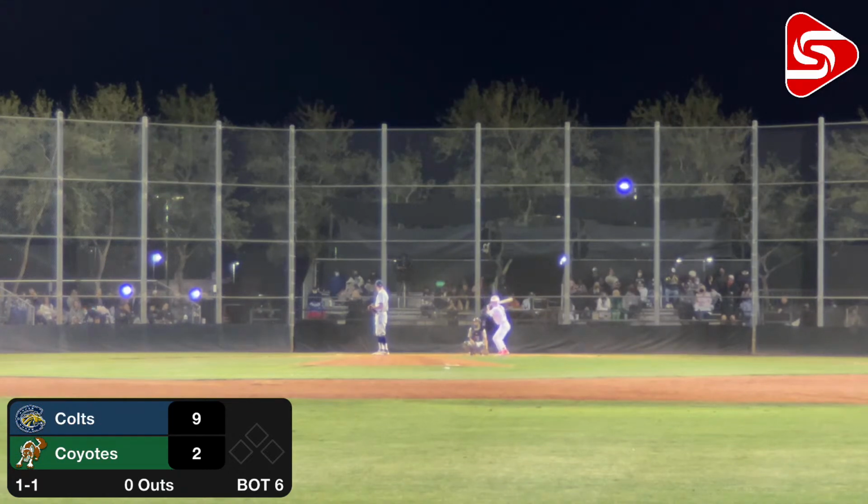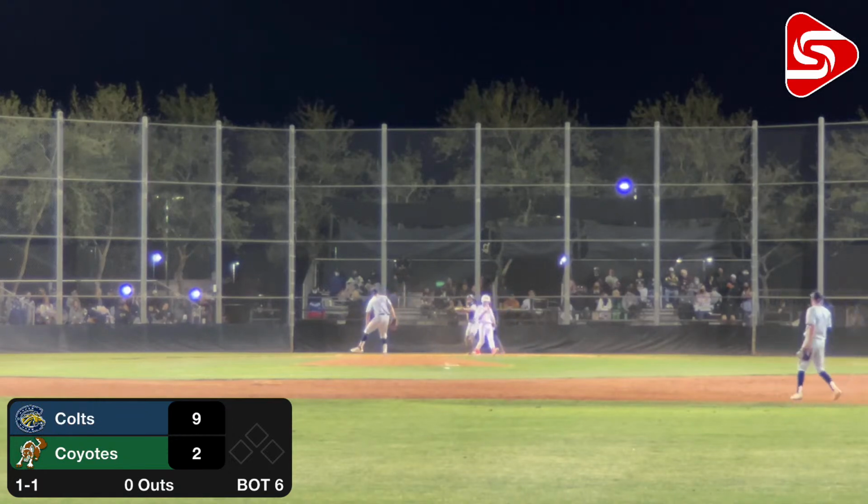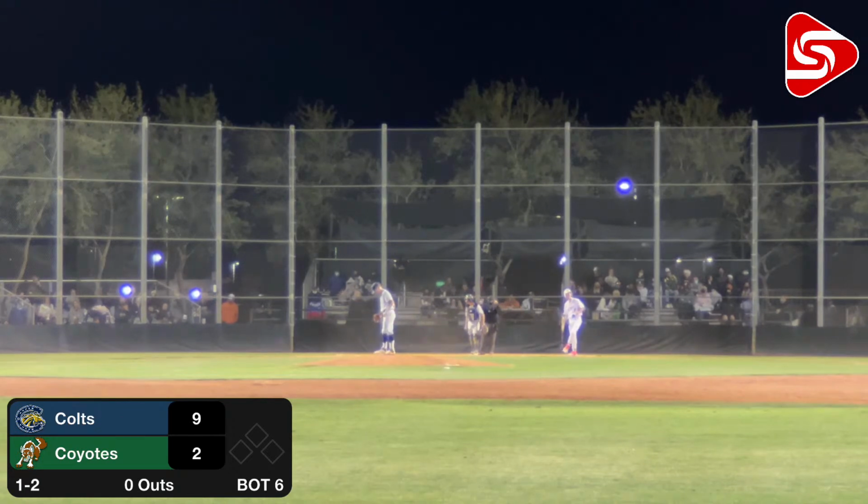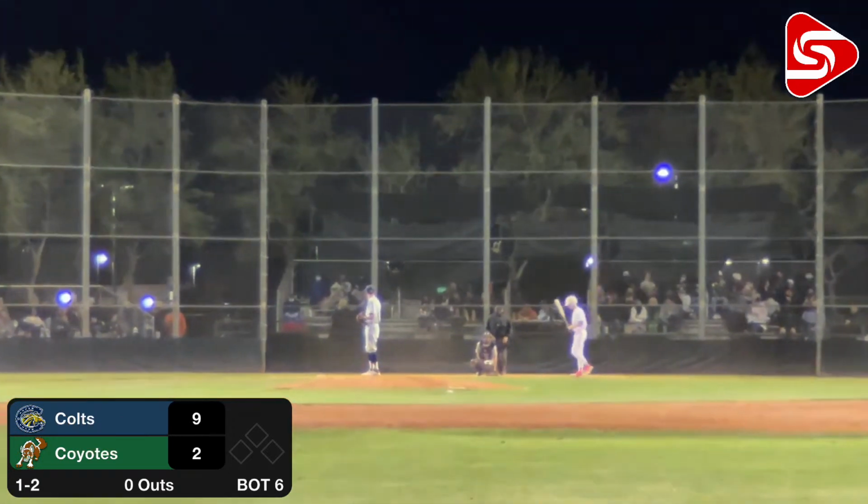Schaefer's 0 for 2 today. Flew out in his first at bat and then struck out swinging. Good pitch there from Rayfield. Gets Schaefer to offer at it. Count now 1-2.